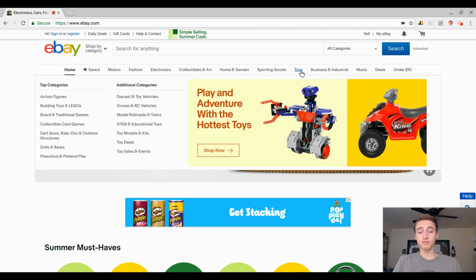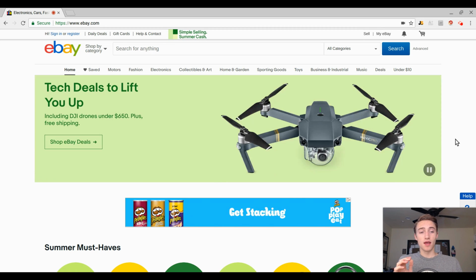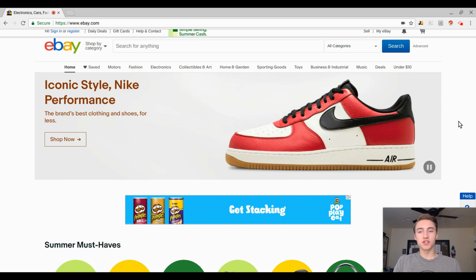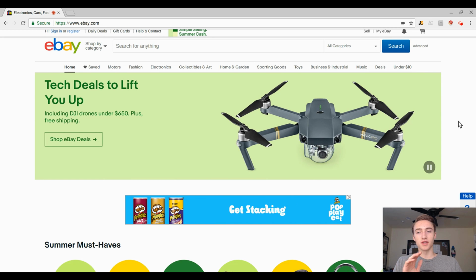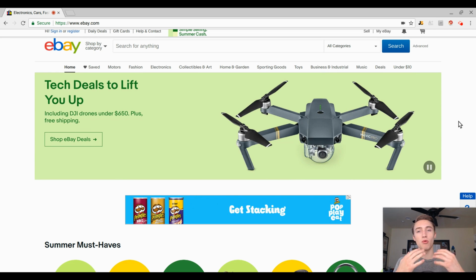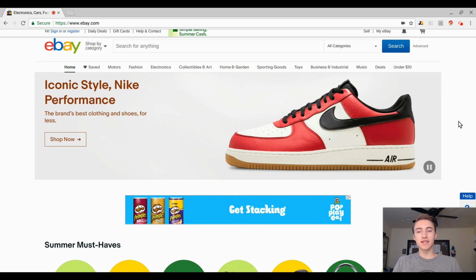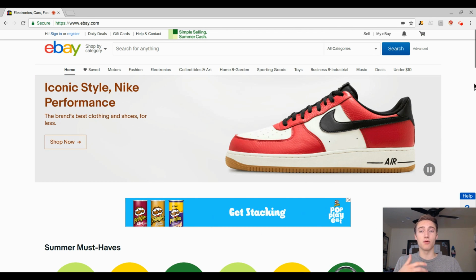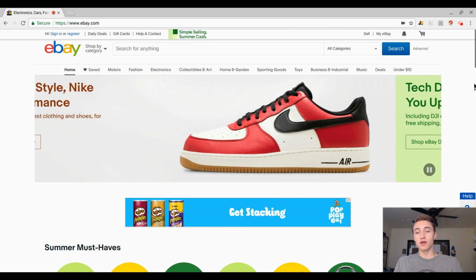And when it comes down to it, if you compare selling on eBay to selling on Amazon, the requirements and restrictions are so much less when it comes to selling on eBay. When it comes to Amazon, with electronics or anything that has batteries in it, they're going to restrict that. You're going to have to provide a lot more information up front. When it comes to eBay, you can basically sell anything. There's not really too many requirements. Obviously, I wouldn't recommend selling any counterfeit items because that can get your account restricted or suspended.